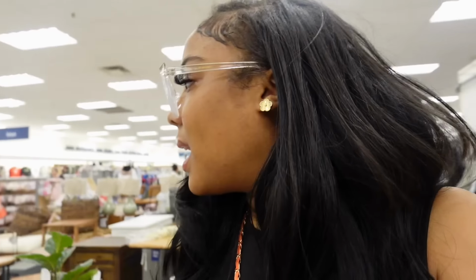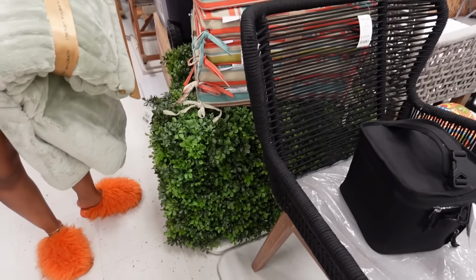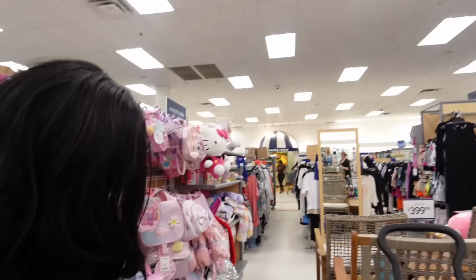Grab it. I really think that our prayer room needs a plant. I don't know. These plants are just so cute. I see her. What's she trying to get? That's what I'm saying. She's talking about me. Stay in budget. Stay in budget.